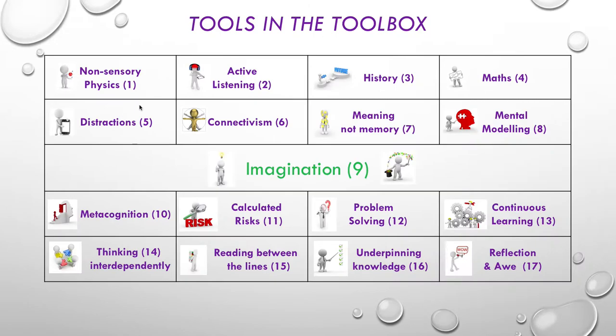So the toolbox has 17 tools. Let's quickly go through each one of the tools just to give you some idea of what it's about. The first one is a little bit about non-sensory physics. That is electrotechnology. You can't see, hear, touch, taste, or smell electricity, and that's going to present some issues in learning. Then with number two, we're going to look at active listening skills, how we can improve our listening, particularly since this is a series of videos and active listening is going to play an important part.